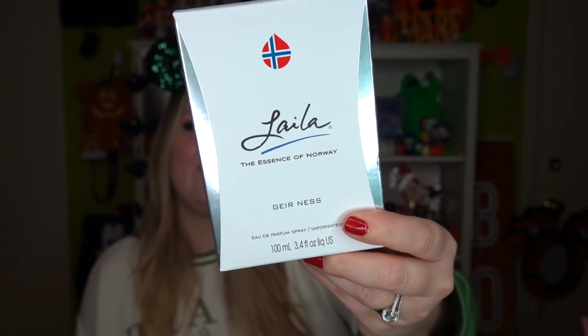Anyway. Next, I picked up this item at Epcot for my friend. This is the Lila, I believe it's called Lila perfume. I may be pronouncing that wrong, but this is the Norway perfume, and my friend Mary is obsessed with this perfume. She actually purchased it on her honeymoon and has been anxiously awaiting for me to return to Disney so I can get her another large bottle of it from the Norway Pavilion. This same company that's inside the Norway Pavilion also has a Frozen perfume, and both of them smell amazing.